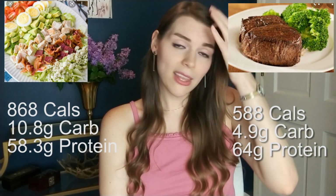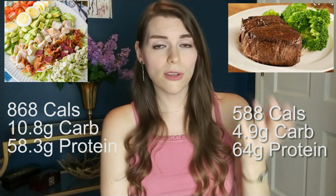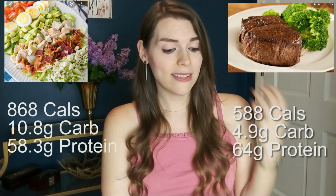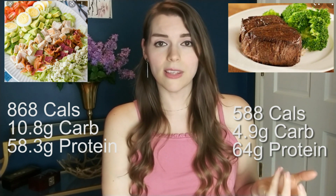Now, if you did add in that 14 grams, a serving of butter to cook your meat in, you're looking at 688 calories. Still a lot less, 200 calories less, in fact, than that salad. So those are just some options. I'm a meat and vegetables type of girl. I do like to snack sometimes around my meal, especially if I'm intermittent fasting, so I will incorporate things like cheeses or nuts. It just depends. But I like to keep it simple.